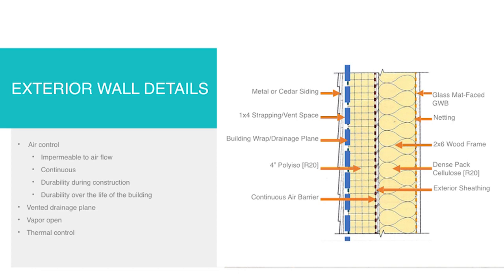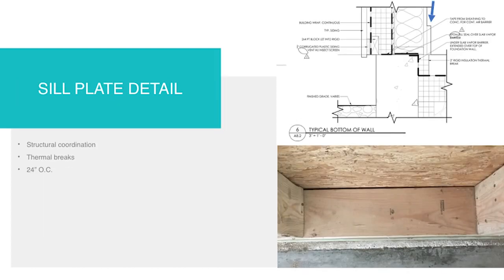Strapping so that there is a real airspace so that the water can go down, and then the siding, we had different types of siding on it. On the inside, netting to hold the insulation in, and then gypboard on the inside. This shows just some of the attention to detail.